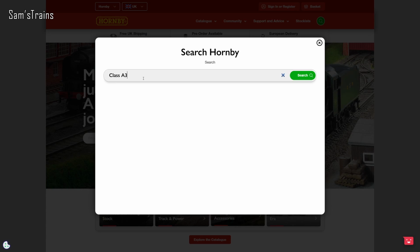And this has been happening all month, seriously. So I was looking up the class A3, for example. Type in class A3. No, you get nothing. Type in LNER A3. No results whatsoever. Put in just A3. No, you can't search for just A3. Apparently you can't search for just 2 characters by the looks of it. That's a problem to sort out when most of Hornby's products actually consist of 2 characters, 9F, P2, Q1. Go on, sort it out.